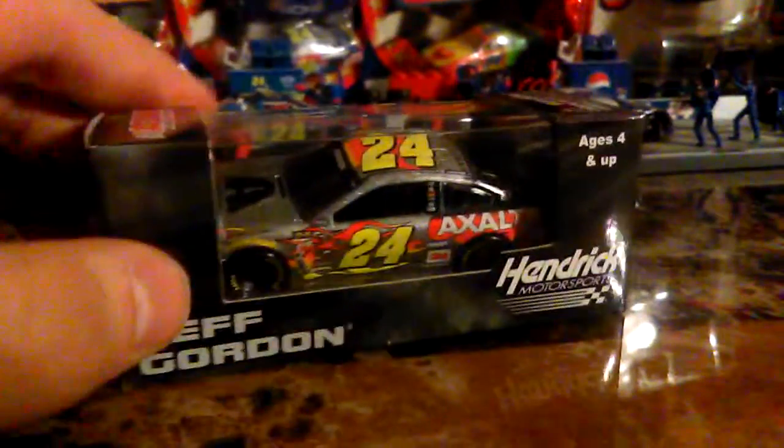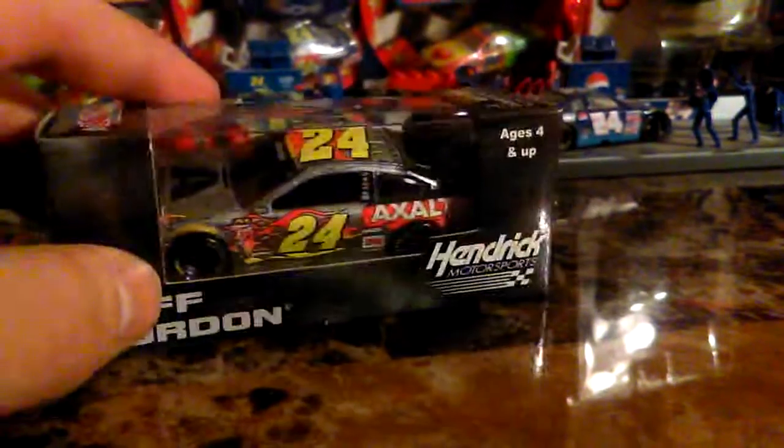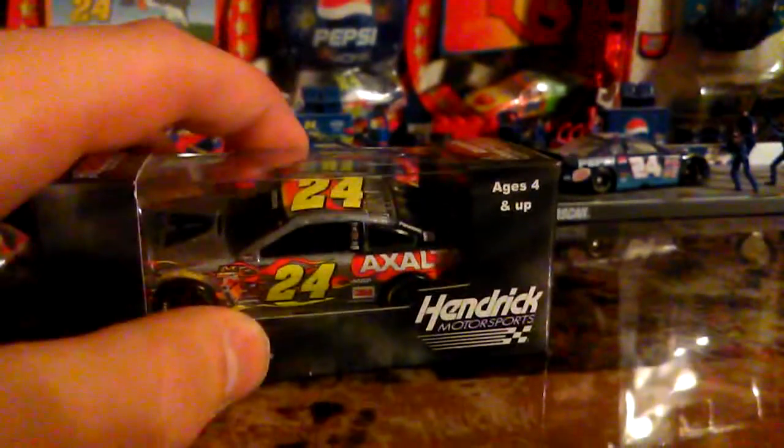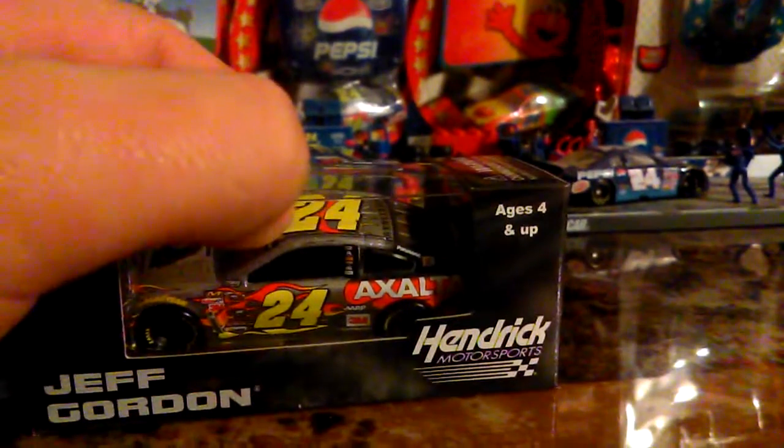The last one on my list is Jeff Gordon's Final Ride car. Now, of course, I didn't get the 24 Ever version where it had the Chase logo and everything on it. I kind of wish I did. But, I mean, oh well. That was pretty cool to get. I know that they released this car in Wave 1 of NASCAR Authentics for this year, but I never got my hands on it. I've seen it, but I didn't get it.